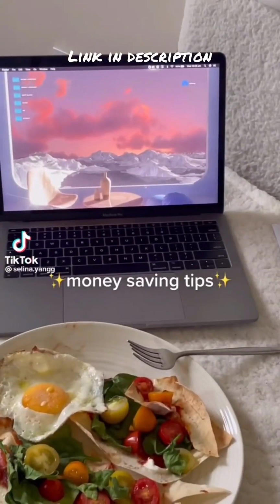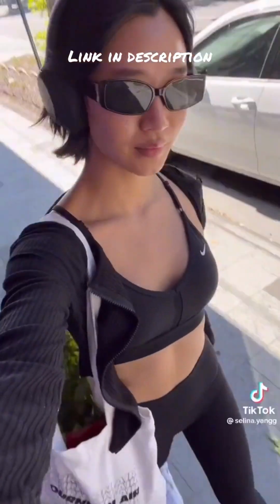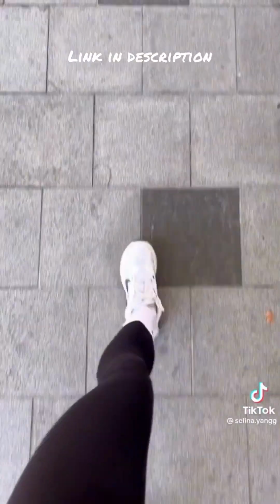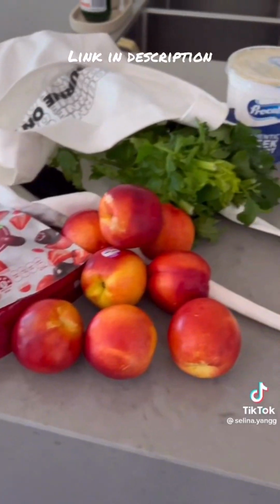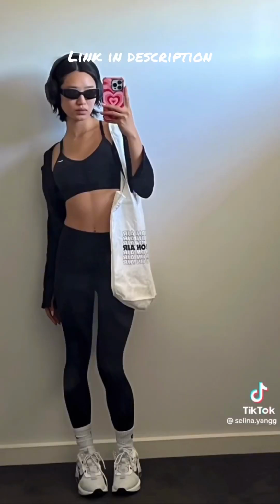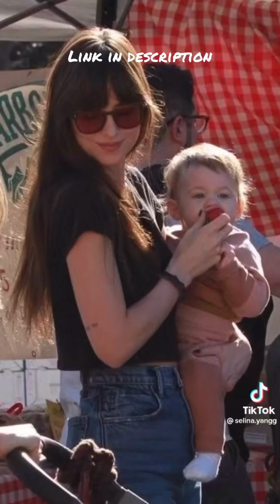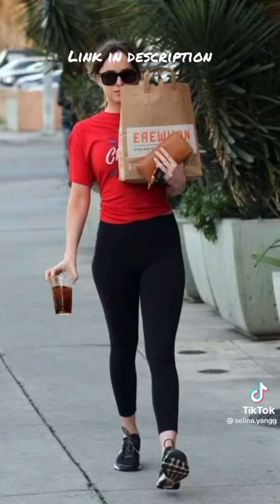Here are some money saving tips I use to make my life feel more luxurious. Say you need something from the grocery, but it's just a few items. I like to walk instead of drive because 1, I'm getting in my exercise. 2, it's gonna be heavy, so you're not gonna buy anything unnecessary. And 3, if you get an iced coffee and listen to a podcast, it actually feels like you're Dakota Johnson at the farmer's market, more so than a chore.